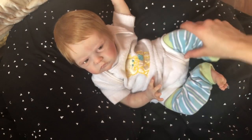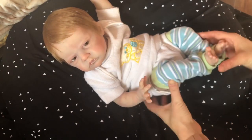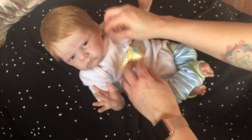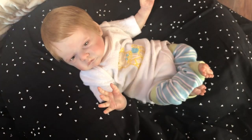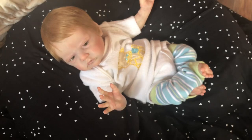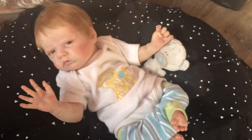All right, so what do you guys think of his little outfit? It's so different for Niklaus from what I'm used to. I'm going to take you off the tripod so you can see some different angles with him, but I kind of dig it. It's a little funky. It's different. And we're going to get him one of his new tiny tatty teddies from Peter Pan Nursery. I'll put it over here. What a cutie pie.